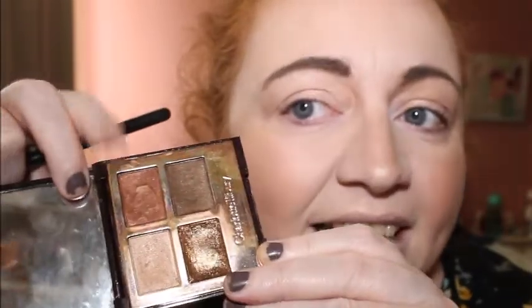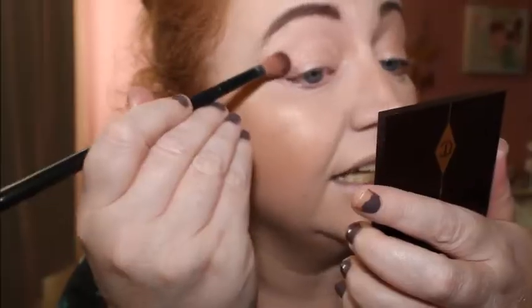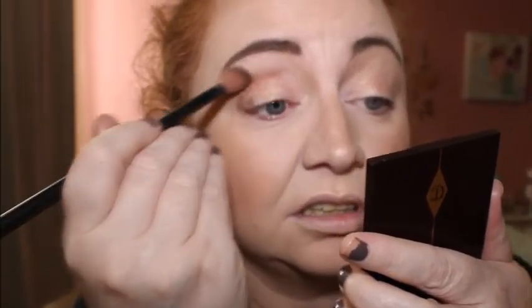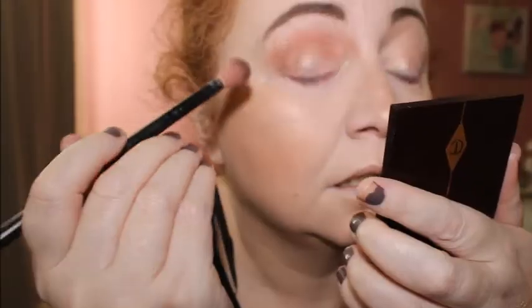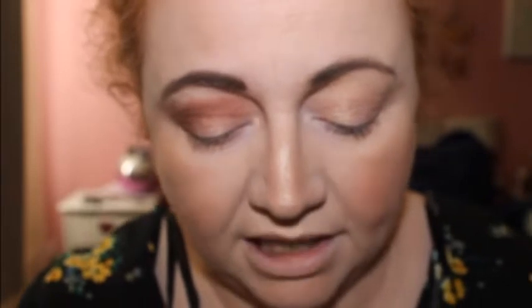Right, so what we're going to go into now is this enhanced shade, starting here and then just going into the crease. I'm going to zoom in. Right, shall we blend it out a bit?